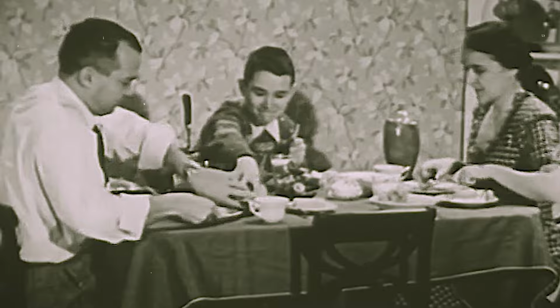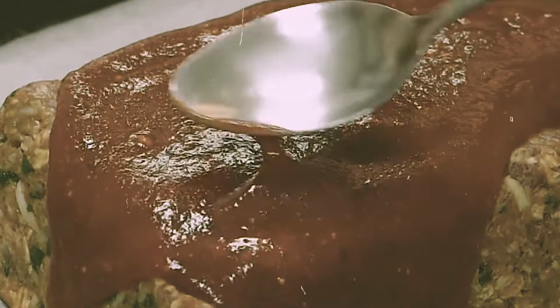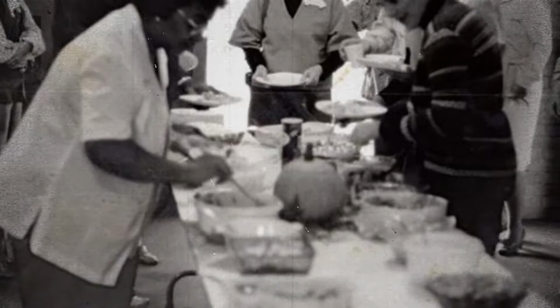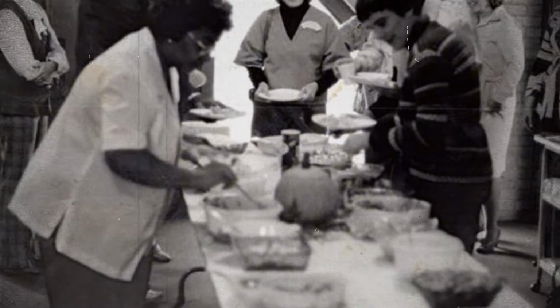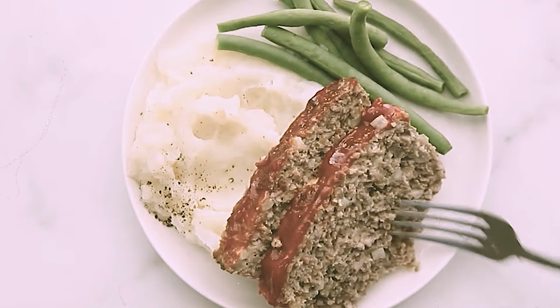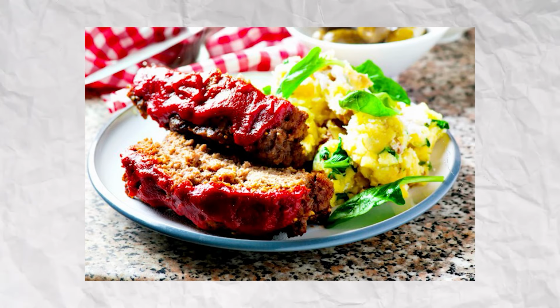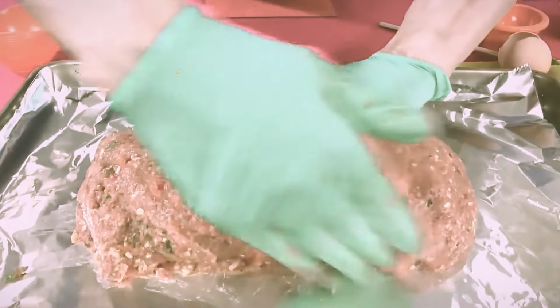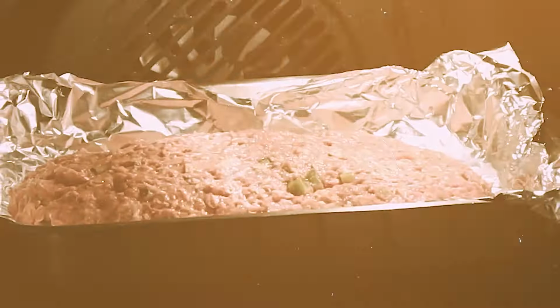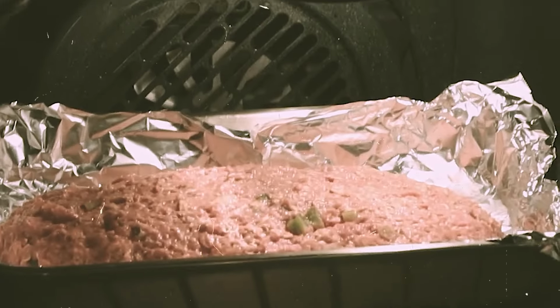For many families, meatloaf wasn't just dinner. It was routine, ritual, and reassurance. It showed up on Monday nights or after Sunday church, served alongside mashed potatoes and canned green beans. There was comfort in its simplicity. No fancy ingredients, no surprises, just the familiar scent of baking beef and onions filling the kitchen.